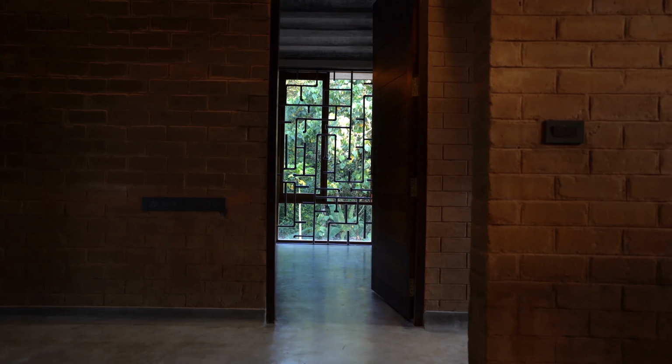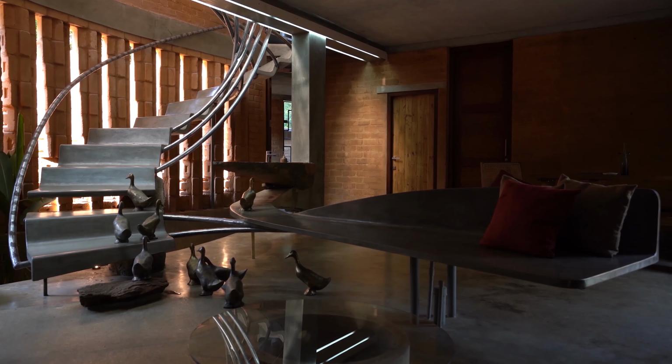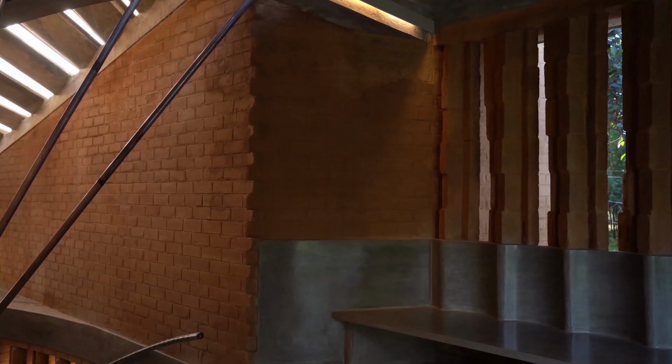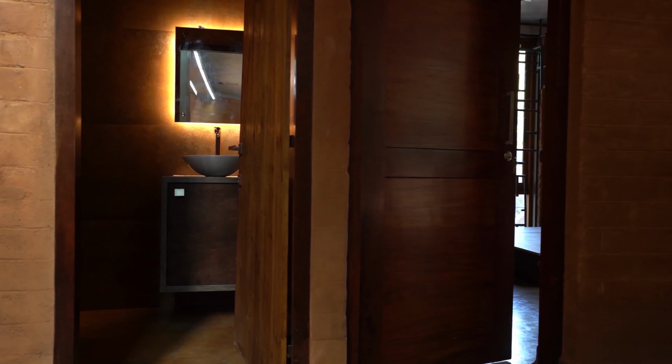You find that sometimes, you know, like the staircase. So the staircase was a very tricky one. When we did the staircase, we found out that whatever we planned in 3D, whatever we did in Rhino, didn't exactly turn out to be the physical reality. We had to fight a lot. And we had to think on our feet.